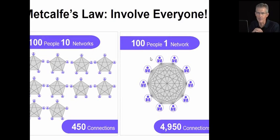And one of the benefits of this is something called Metcalfe's law. When you think of silos of information and the connections that you get between them, we've got a diagram here of 100 people and 10 networks, and when you do the math, it turns out that's 450 connections. But when you talk about one network connecting the same 100 people, it turns out there's almost 5,000 connections. And that's the power of the new technology. And when you have a discipline like ERP, interconnectivity is the way that you need.